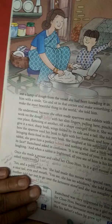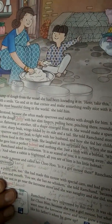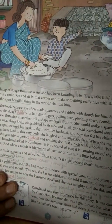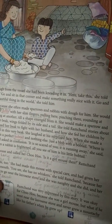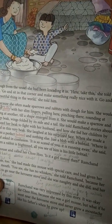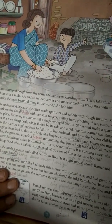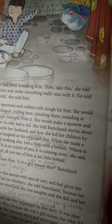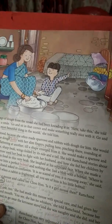Here, take this, she told him with a smile. And then she gave that little lump to her son and said, take this. Go and sit in that corner and make something really nice with it. So she said, go sit in that corner of the room and make something really nice out of this dough. Go and make the most beautiful thing in the world, she told him.